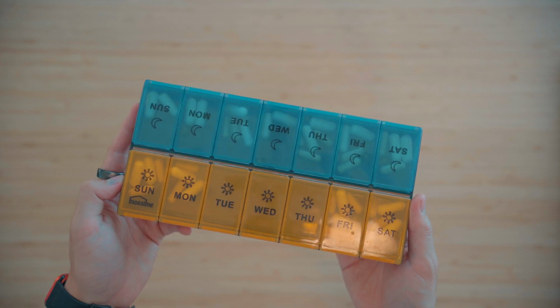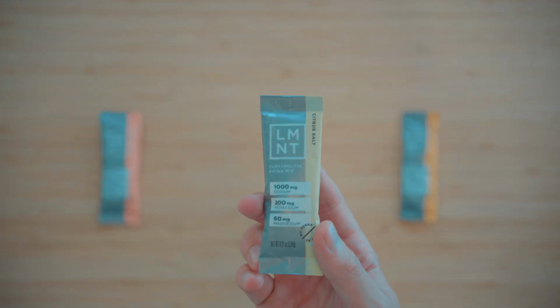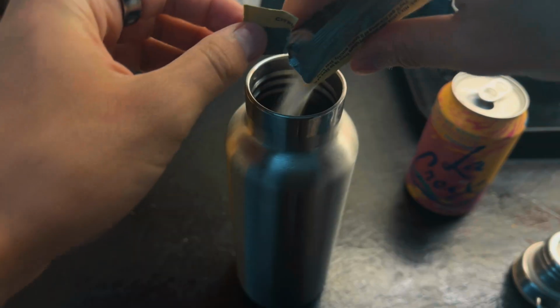So supplements there. And I also will bring these Element electrolyte packs. So these are super convenient to travel with. You can just put them into water, you get your electrolytes, and they taste good. So got a bunch of these, take with me.